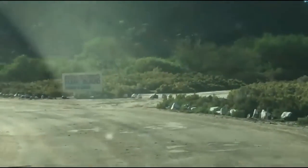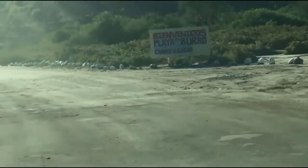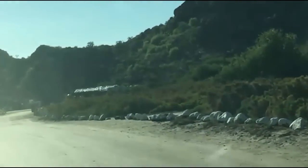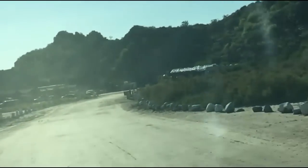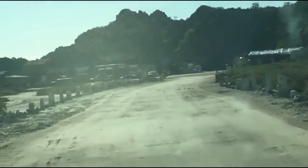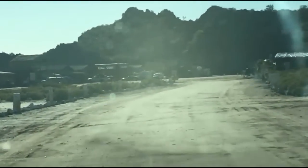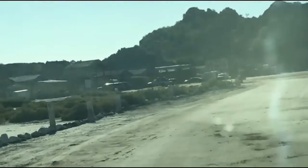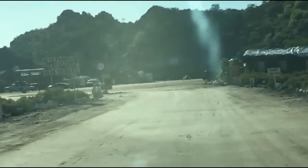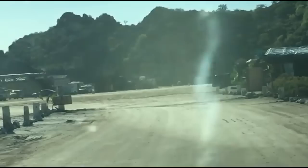One of my favorite spots way back when. El Burro. Playa El Burro. Looks like it's changed a little bit. Used to be just this many cabanas, houses. Yep, it's all grown up.